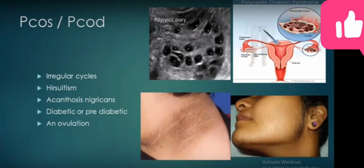Another is acanthosis nigricans. That is, you can see pigmentation on the neck, which is a sign of insulin resistance in her body. She may be on the verge of a pre-diabetic stage, and anovulation or infertility are common clinical presentations. So in such patients, you can do a USG to evaluate the ovary. Usually, you can see multiple follicles in the ovary. Ovarian volume increases. Usually, ovarian volume is less than 10 cc. In PCOS patients, the ovarian volume increases to 10 to even 19 cc. So we can also do a USG to evaluate the progress of our treatment.